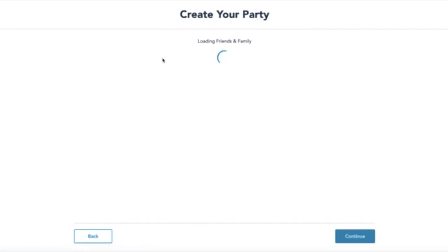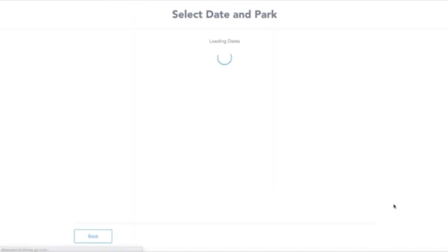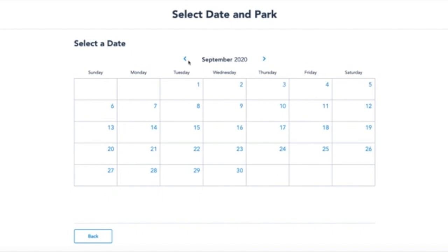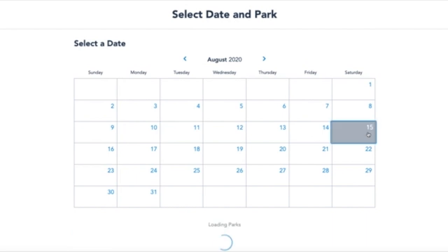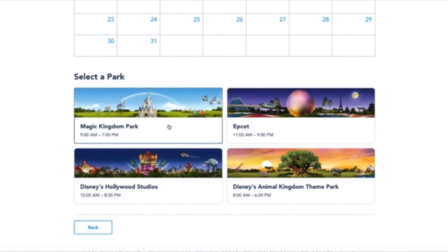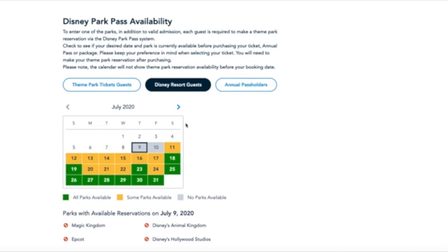So from this important message, it says view availability. I'm going to click that and see if it brings me up to the availability calendar, which it's not. It's actually having me create a party. So let's just do this really quick. Pick a random date. This is actually what the system looks like. But for some reason, it's not showing me the availability calendar. So let me just pick a random date and maybe it will bring me there. Okay, so the date I picked is not available. So I'm going to click the See Availability Calendar and this will bring up the availability.